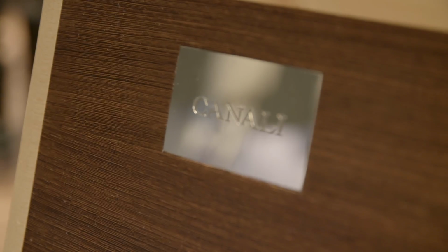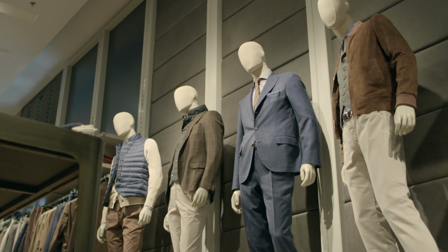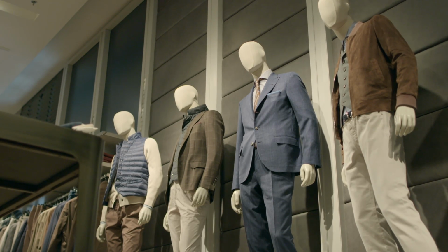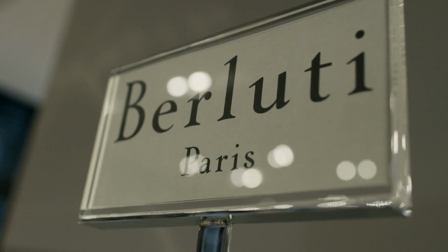Canali is a beautiful brand that we're thrilled with and we've had a long-standing partnership with. For newness, we're really excited to be introducing Berluti into the Canadian marketplace. It's a brand that hasn't existed in Canada before, and we are exclusive with that.